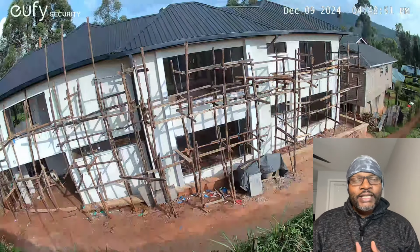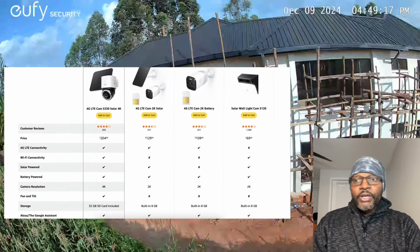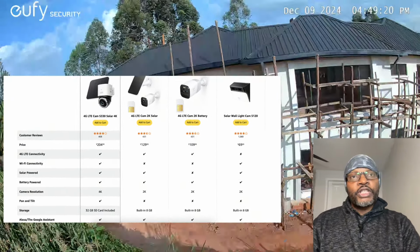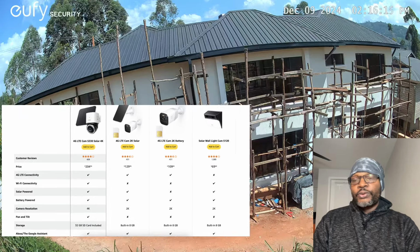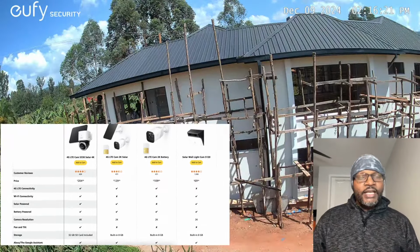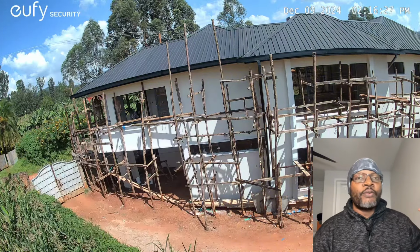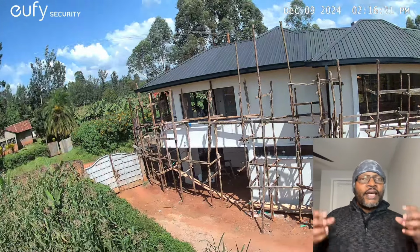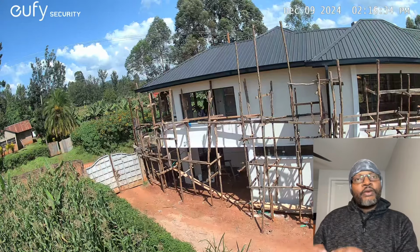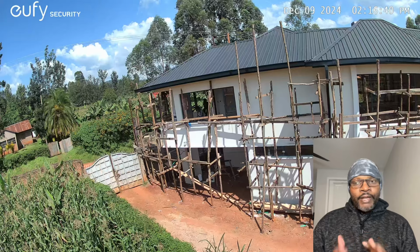This camera network can also come with other solar cameras that record in 2K. Some of them will have continuous recording, meaning 24-hour recording. This specific camera can connect to what they call a home base. So you can have a home base in the house, and then you can take several of these cameras, and they will be able to record continuously and store that data in that home base, so you don't have to depend on the cloud. So those are some of the benefits of this camera.